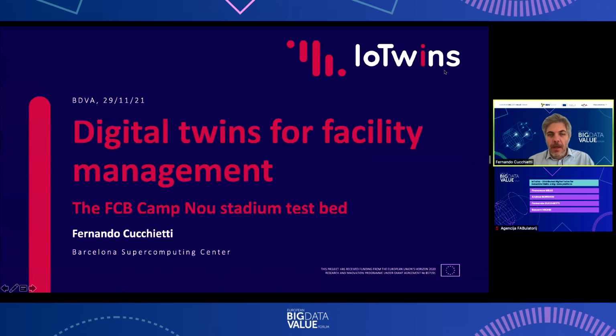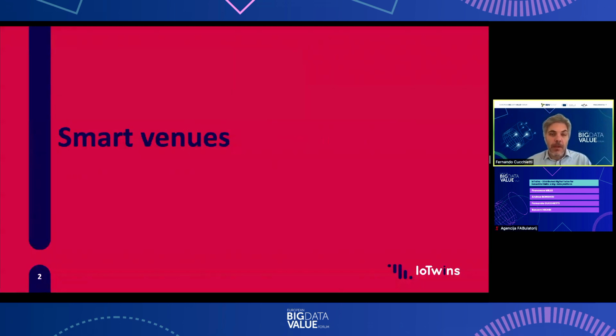So, hello everyone, and thank you for being here. I'm going to talk about another part of the project. We have been talking about manufacturing digital twins, and we have a different section of the IoTwins project devoted to facility management. In particular, the testbed that I will talk about is the Football Club Barcelona Camp Nou Stadium testbed. So this digital twin problem lies more in the smart venues type of problem.